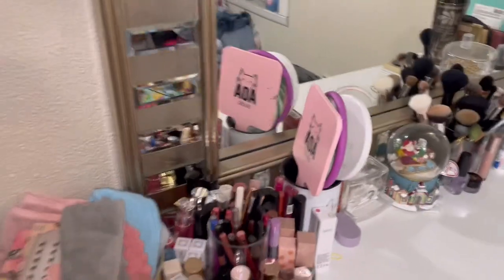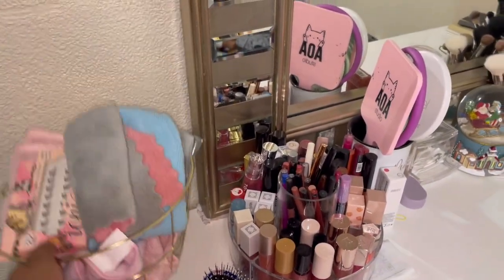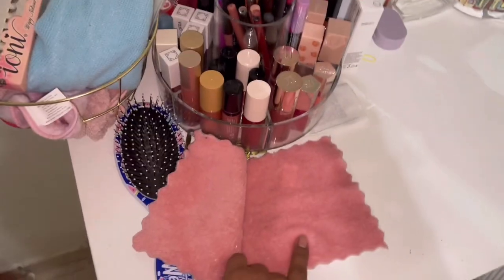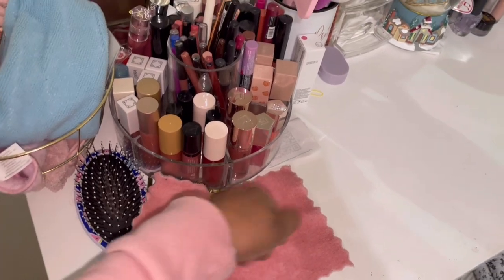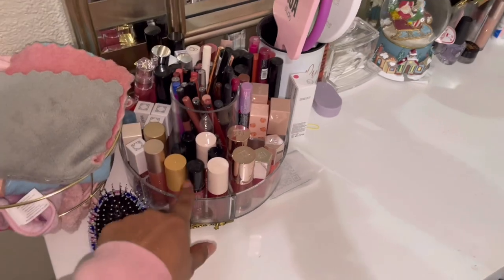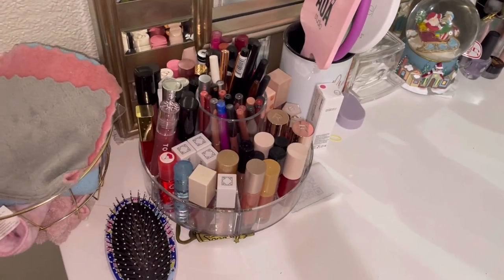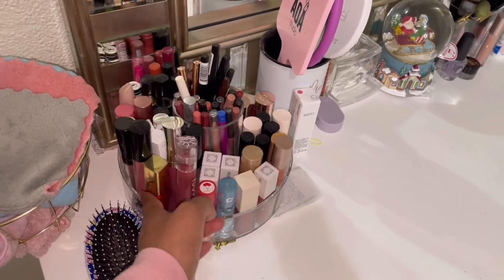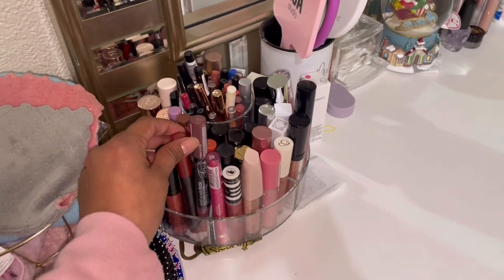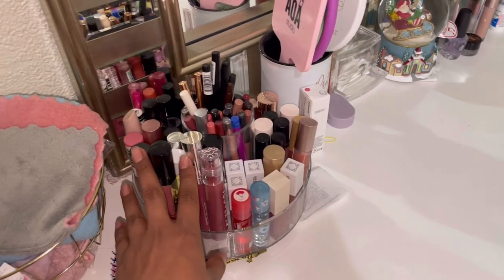So right here on the top, I have this little basket from the Dollar Tree, and I just have a little wipes. Usually when I'm doing my makeup, I have one of these little things. This one I got from Temu, and I just use it like a color switch. So I have those right here. Right here, I bought this one at Ross, and I have all of my lip glosses, and then in the middle my lip liners, and then my taller lippy sticks and also liquid lipsticks on this side right here.